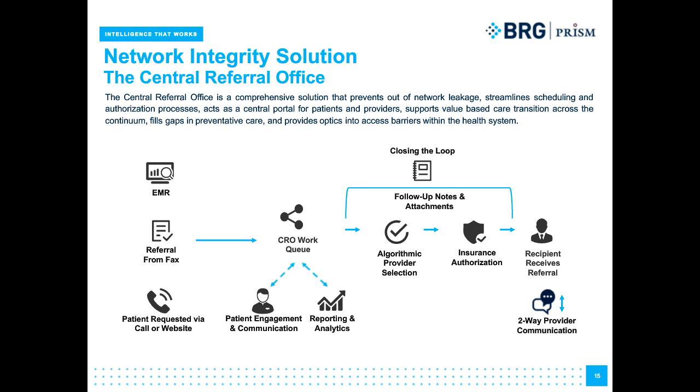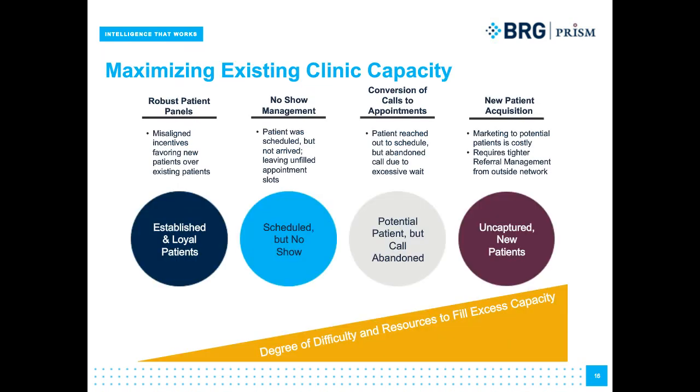So with that being said, now that you have all this new referral volume, where is it going? So we've made all these promises, we've developed all these workflows, we're being true to our promises, and now the floodgates have opened and the referrals are coming through. And we need to find room to schedule these patients within the health system.